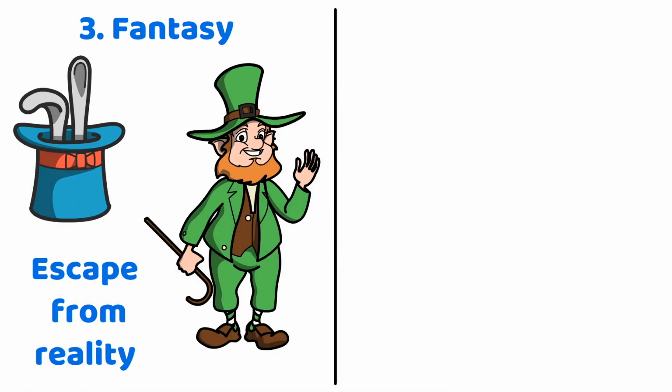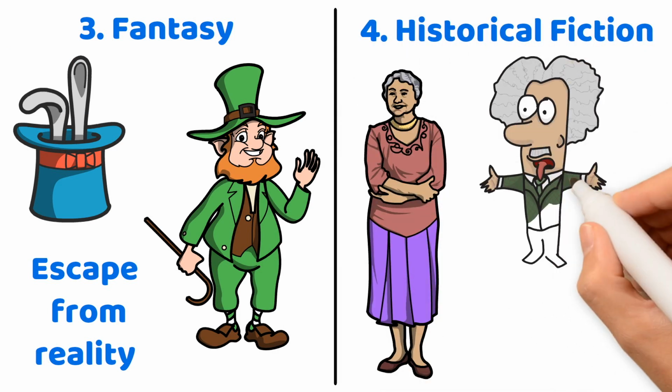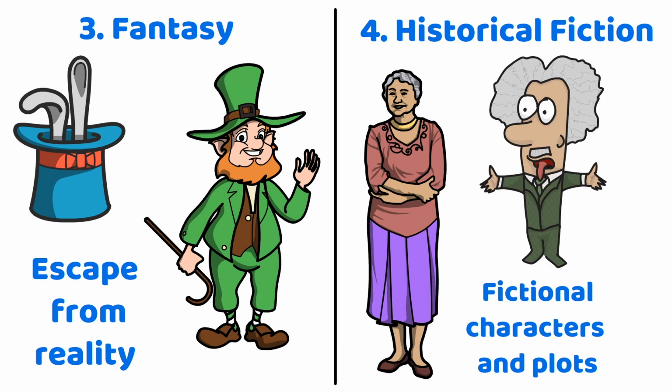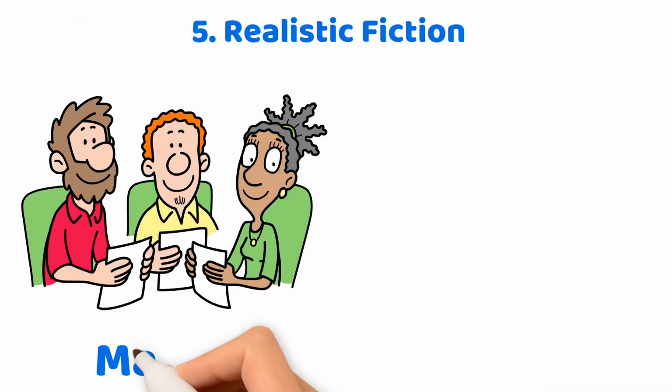4. Historical fiction. These stories are set in the past and woven around historical facts, but they include fictional characters and plot. 5. Realistic fiction. These stories could happen in real life and often tackle contemporary issues, making them relatable and useful for discussion and social learning.